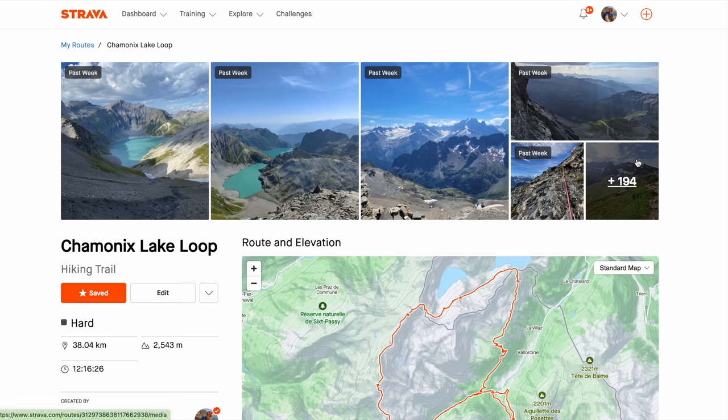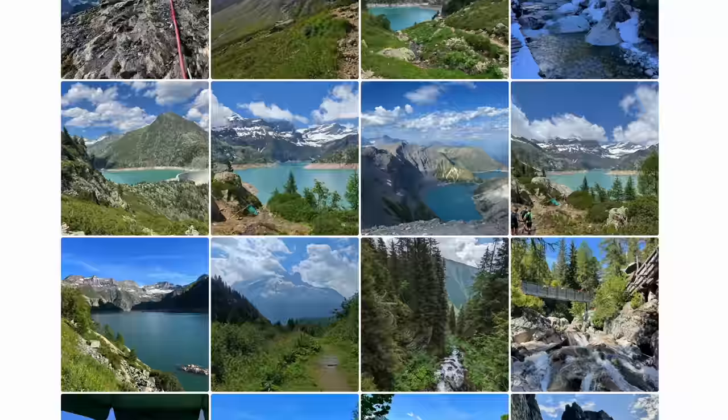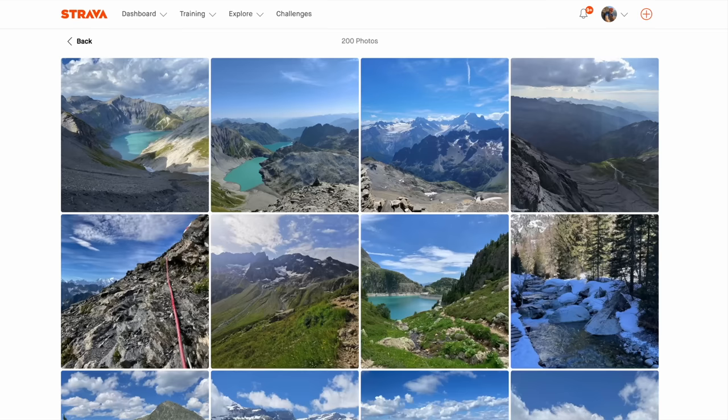Now, once you finish creating this whole loop on Strava, you will see at the top all of the photos, and they are sorted there by recency as well. So you see past week, past week, past week, past week, 194 photos on this list. Though once I open this list, it's still not sorted by recency. Then it becomes just a complete mix; you can see snow photos, which certainly isn't the case here in late August, lots of snow photos. So I wish this was still sorted by recency on this page, but I'm not going to complain too much.